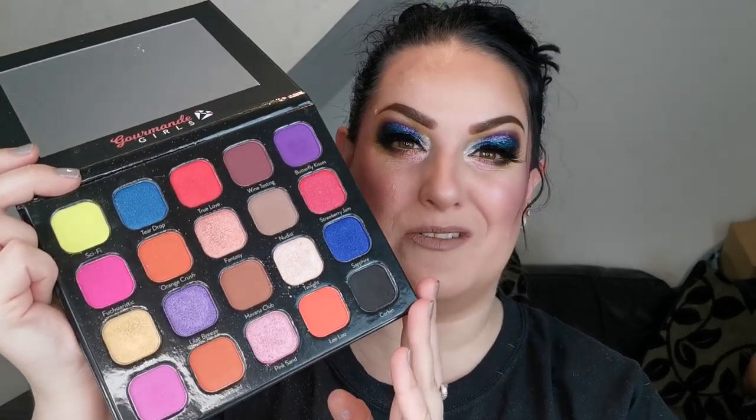Sci-Fi was a bit powdery, but it's a yellow. It's just so vibrant, so beautiful. Every single shade that I've used from this palette performed beautifully, was pigmented, blended out like a dream. Yeah, a little bit in love with this palette.